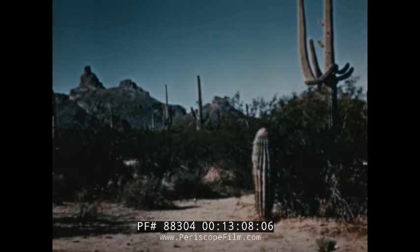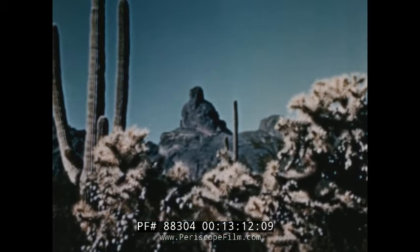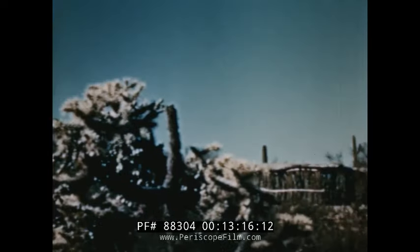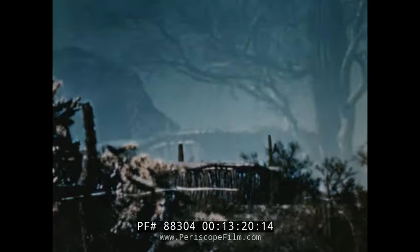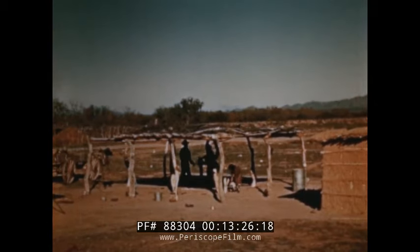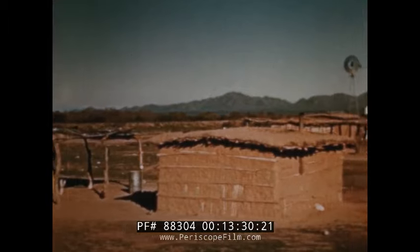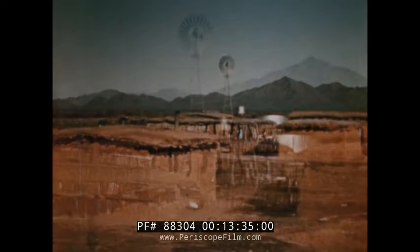But aside from these few changes, life in the desert goes along much as it did before the white men came to that country. The same desert homes are built in the same desert setting. But there is one very important change. Not so long ago, the lack of water forced the Papagos to live in the mountains away from the fields. In recent years, Indian irrigation has dug hundreds of wells to provide water for their villages, making this migration unnecessary.